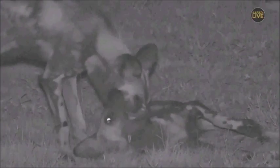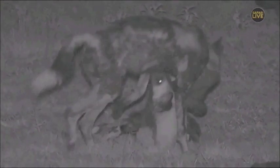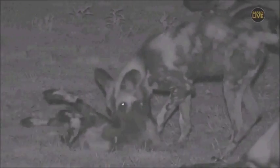Maybe we wake up, get out, and they're hunting on the clearings above camp, because there's always a lot of impala and wildebeest up there. The wild dog will go for wildebeest calves.